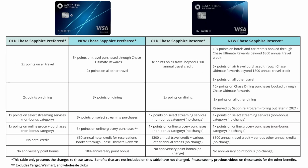So, similar to the Preferred changes, the Reserve's changes focus on moving people toward spending within the Chase Ultimate Rewards interface itself. First new benefit I want to mention is that you'll get 10 points for each dollar you spend on Chase dining purchases, hotel stays, and car rentals, as long as they're all booked through Chase Ultimate Rewards. So the hotel stays and the car rentals, that's pretty self-explanatory. I'll touch on the value of this later on in the video.